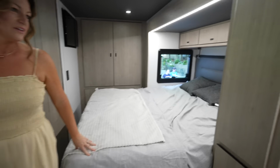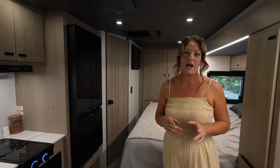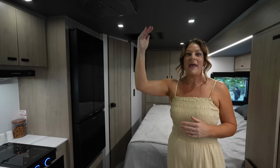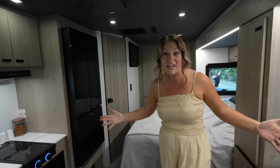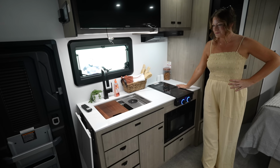There's some New Yorkers going by. Let's see what their face is. Yeah, I heard them talking about price, and they were guessing way higher, and they're like, see, this is a deal. This RV, not even a big 5th wheel, is already the size of the space some people are living in.